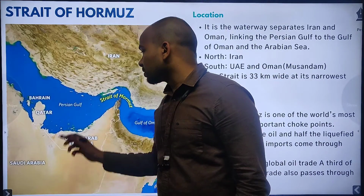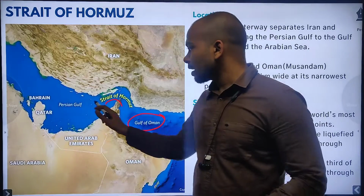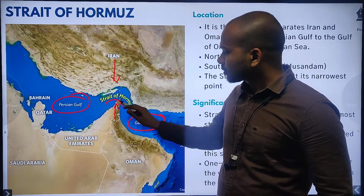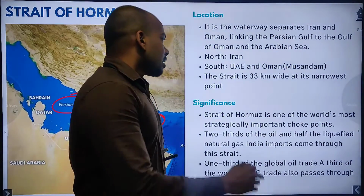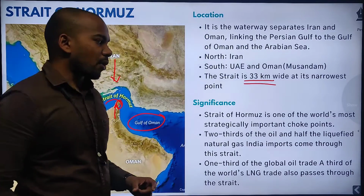So, about the Strait of Hormuz. The Strait of Hormuz connects two water bodies, the Gulf of Oman and the Persian Gulf. It is located south of Iran and also north of Oman. So this small part here is a territory of Oman, and so it is located between Iran and Oman. The strait is 33 km wide at its narrowest point.